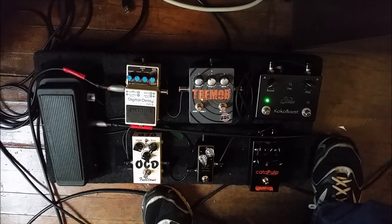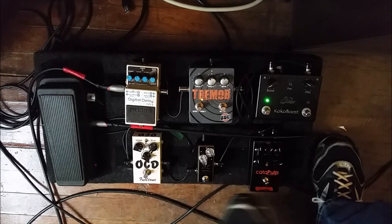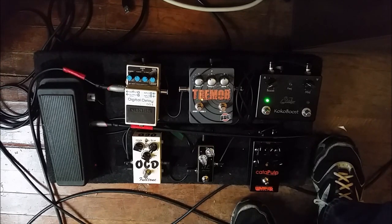But anyways, this is the Catapulp, and I haven't got it dialed in exactly like I want yet, but this is the setting I used last night. So again, here's the clean signal. This is the bridge pickup, and I usually roll the tone off just a little bit. Pretty harsh by itself. Warm it up a little bit. Anyways, clean signal.